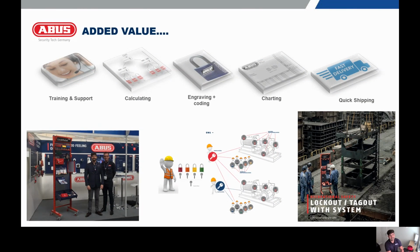Here at ABUS, we like to think that we add some value to our supply partners and end users. So we offer training and support. We can offer calculating and charting services. So if you have intricate master key systems or key-like suites that you want to implement within a lockout tagout procedure or maintenance schedule, we can offer that service and help. We do engraving and coding on the padlocks, and we also pride ourselves in relatively quick shipping, which is a good main key feature. We also supply various different marketing equipment such as catalogs and brochures and things, and video support.